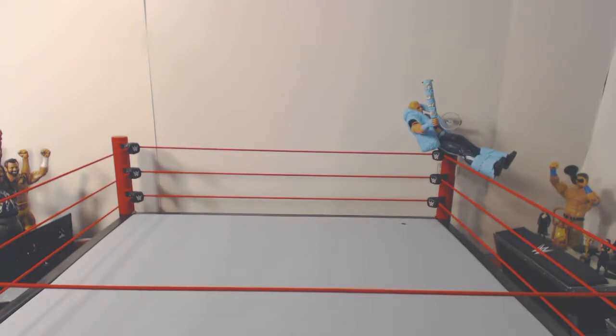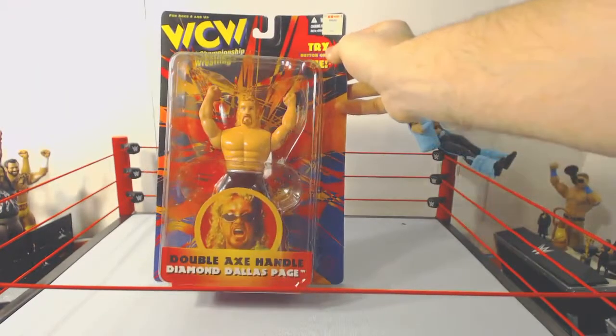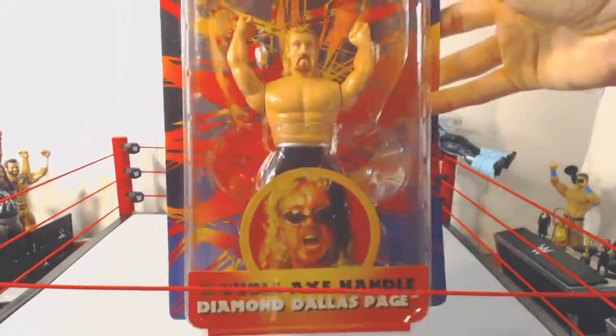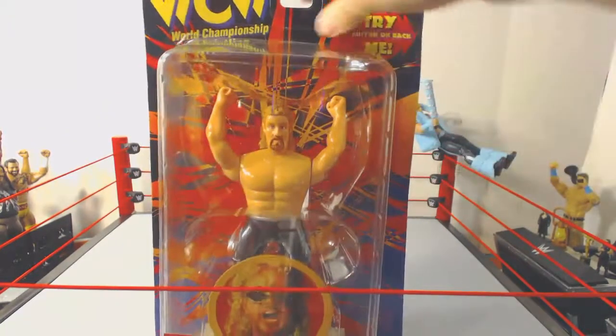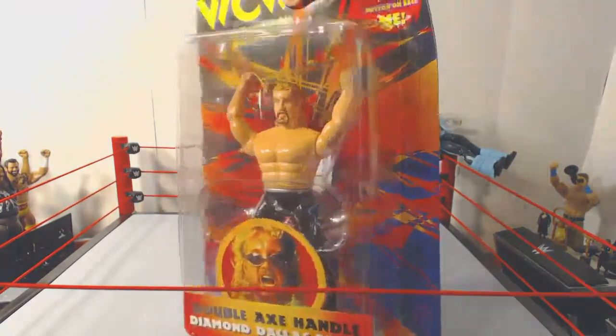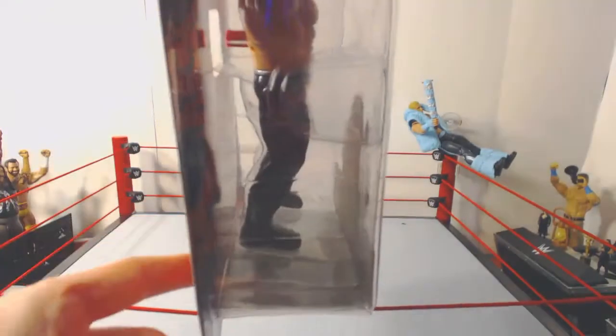Alright, next up here we have a WCW figure. This is your Diamond Dallas Page with a double axe handle action there. You can see this one looks like it's still in a little better shape. The coloring is a lot better than some of the other ones I've found so far. You see you got the DDP on his pant leg there, if you can see.